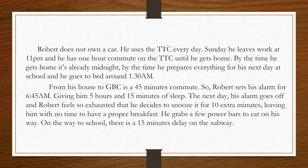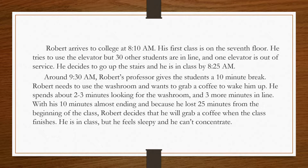The next day, his alarm goes off and Robert feels so exhausted that he decides to snooze it for an extra 10 minutes, leaving him with no time to have a proper breakfast. He grabs a few power bars to eat on his way, and on the way to school, there's a 15-minute delay on the subway. Robert arrives at college at 8:10. His first class is on the 7th floor. He tries to use the elevator, but 30 other students are in line, and 1 elevator is out of service. He decides to go up the stairs, and he's in class by 8:25.